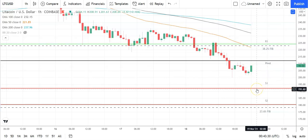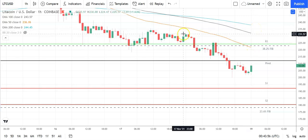Failure to move through the pivot, bring the first major support level at 192 into play. Barring an extended sell-off on the day, Litecoin should avoid some 190s. However, second major support level sits at 180 with a 23.6% fib at 178. Looking at the EMAs, also bearish, 50 continuing to pull back from the 100 and the 200, suggesting further downside ahead.